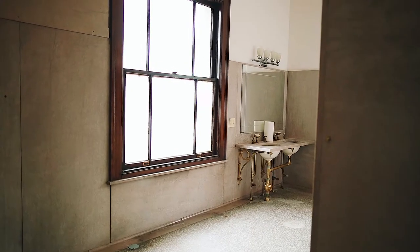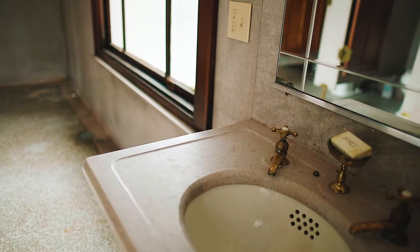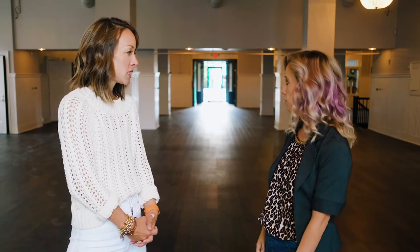The girls can bring in their hair and makeup team, and they have a really nice bridal suite to get ready in. And then the grooms have downstairs, they don't typically need as long to get ready, but they have that space as well. And then we just have lots of open space. We can seat 175. We provide the tables and chairs. We have the mahogany resin chairs, which are really popular right now. So we'll have all that set up for you.